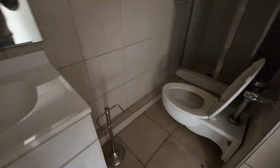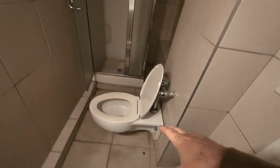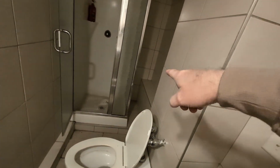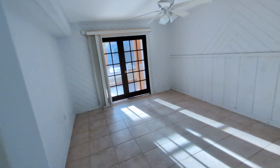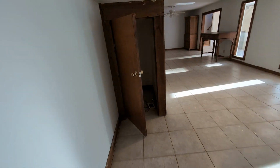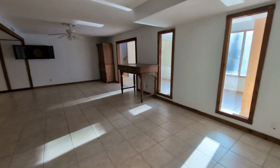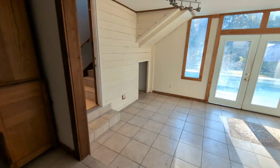And then we have just a little bathroom right here. Well, let's see if I can get this light on. So you do have a toilet here, shower, sort of a little tiny bench area here, and then a sink. This one's very tight, but I like having it here so that, back when the pool was up and running and working properly, this would have been an amazing place for people to play.